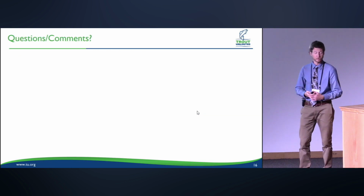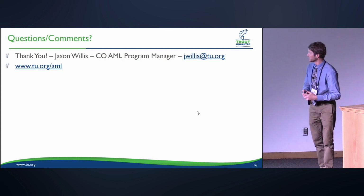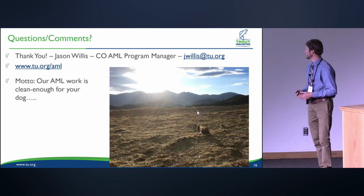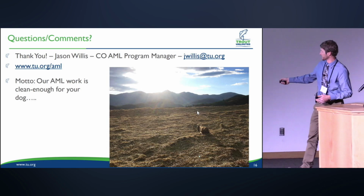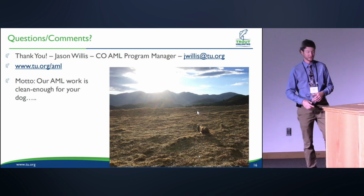So I'd just like to conclude with that, and thank you for having me, and open it up for any questions. But our motto for our AML work is, it is clean enough for your dog. But this is a reclaimed site recently, and my contractor's dog enjoying the fruits of our labor. So thanks for having me.